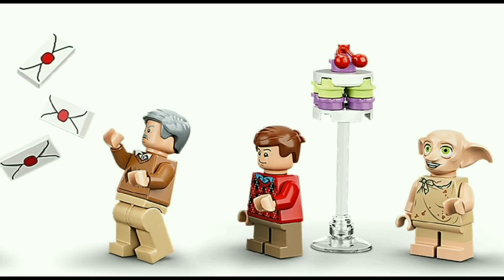For a few reasons. Number one, his torso is not a new print, and it's also not a very accurate print. Because, firstly, I feel as though Uncle Vernon is a big enough character to warrant getting a new torso print. He's a pretty big character in the movies, especially in the first three. But even if they couldn't give him a new torso print, he never really wears anything resembling this sweater in the movies.